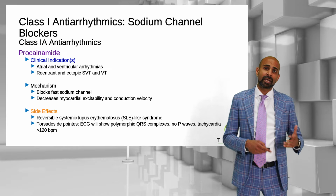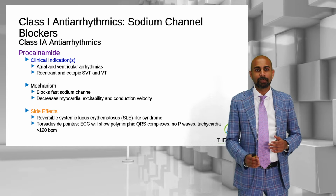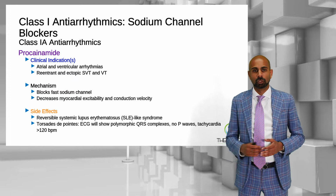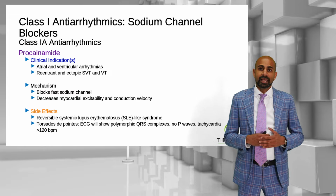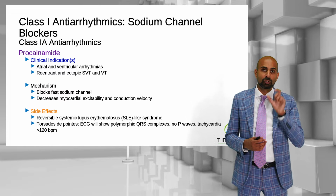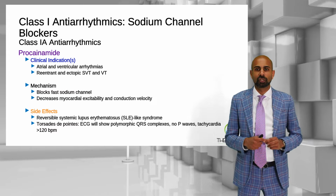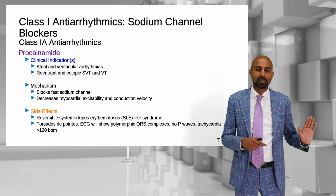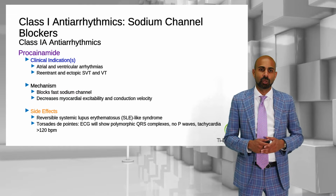Side effects of procainamide are a little different, and the one that I'd like to ask you about is reversible systemic lupus-like syndrome, okay? So reversible SLE-like syndrome. It can also cause torsades de pointes, and if you see that, it'll actually show an EKG with polymorphic QRS complexes, no P waves, and tachycardia or a BPM above 120.